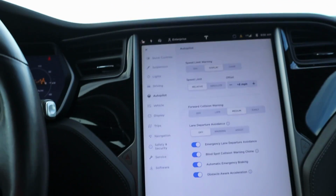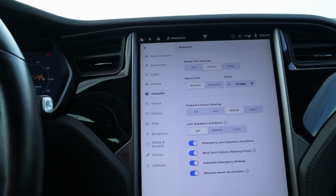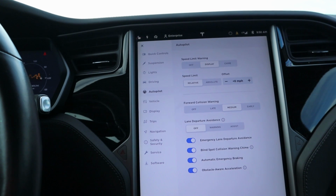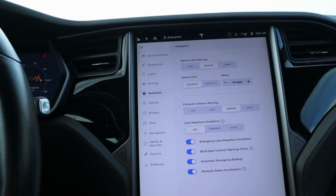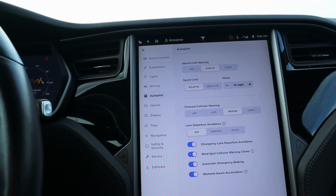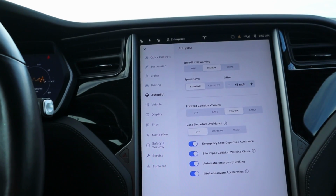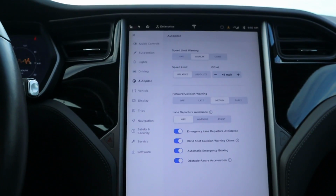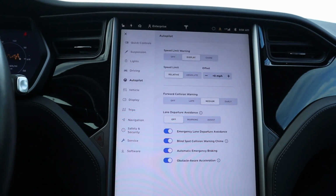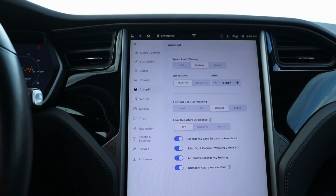Autopilot. Now here's an interesting thing. So this vehicle is equipped with the suite of driver assist features. It's obviously the adaptive cruise control. It has the emergency lane departures, blind spot collision warning chime, automatic emergency braking, obstacle aware acceleration. If you were to get one right now, one of the options when you look at the Tesla website is that you can have the Autopilot. It's about an $8,000 option, and that Autopilot will also have the ability to read traffic lights.